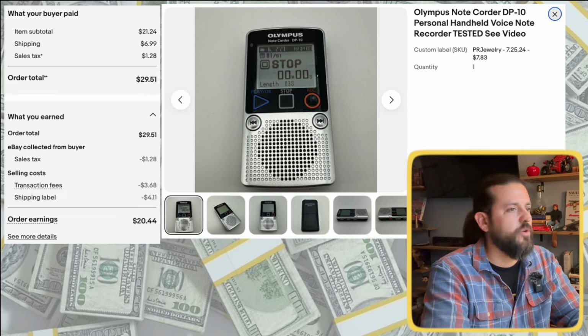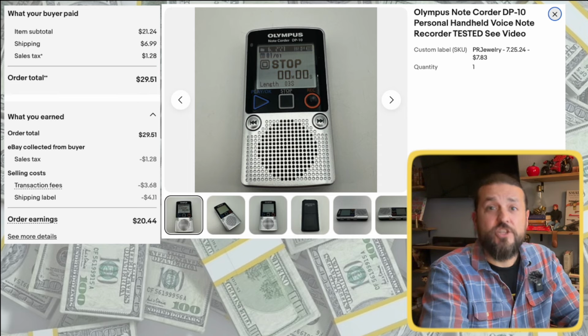I find them all the time at thrift stores. So buy them when you can. Just make sure you test them.